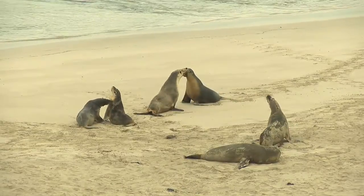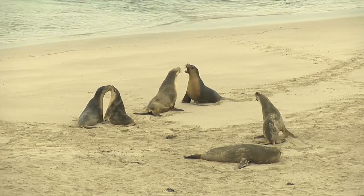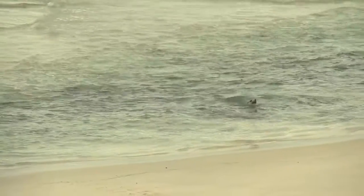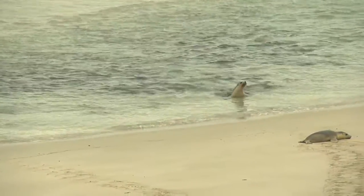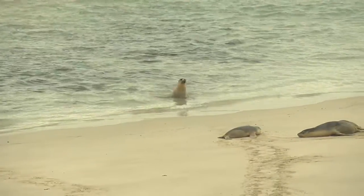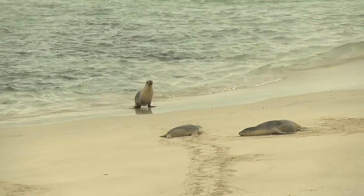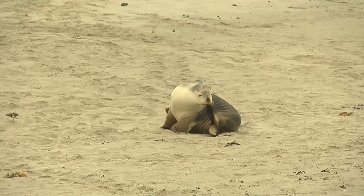It is absolutely amazing to see these enchanting creatures playing on the beach, just relaxing in the sun and even going for a swim and a bit of a fish. It's incredible how close we can get to them in their natural environment and observe them in the wild, just minding their own business and doing what they do on a day-to-day basis.